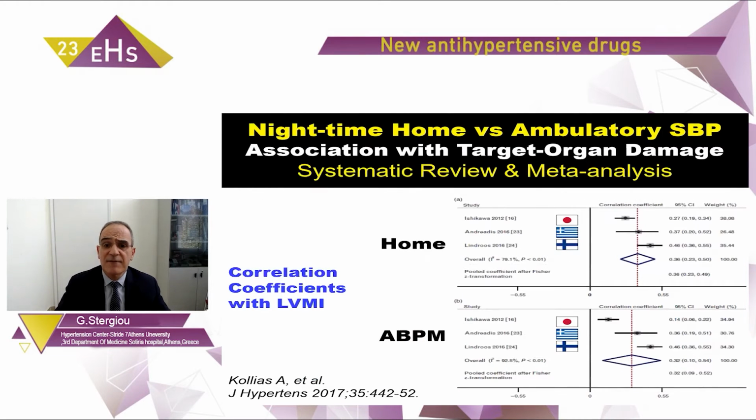And these are data from 3 countries, from Japan, from Greece, and from Finland. And these studies looked at the association of nighttime blood pressure identified by home monitors or identified by classic ABPM versus organ damage, left ventricular hypertrophy, and you can see they're quite similar. So it seems that nighttime blood pressure detected by home monitors has similar ability to detect organ damage as conventional ambulatory monitoring.